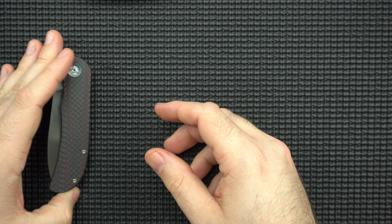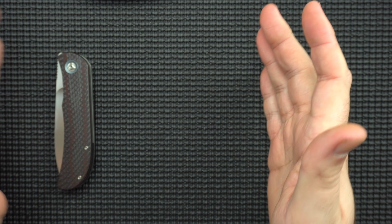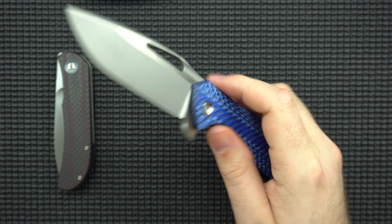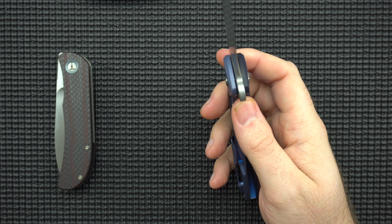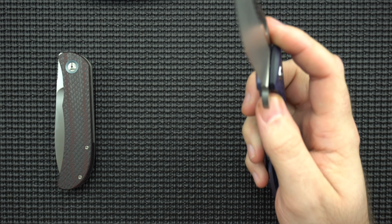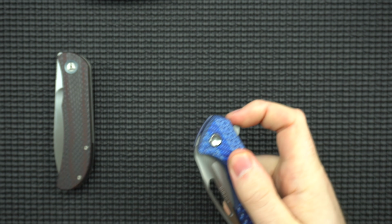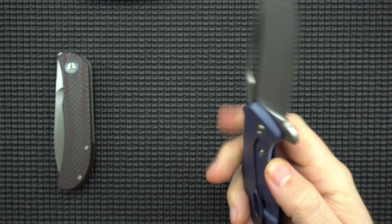I'm going to show you the action on each one, and I'm going to tell you which ones I like better. So next, Koenig Arius. The detent on this is very strong, and for the flipper tab, I think it's perfect. It gives you a ton of authority on the flip out, and it works really, really well.